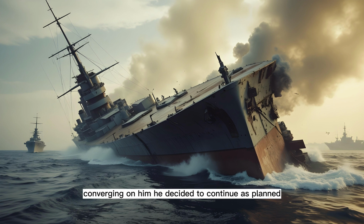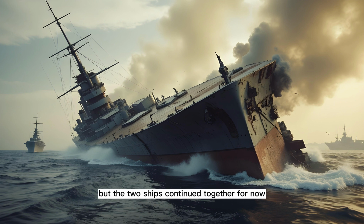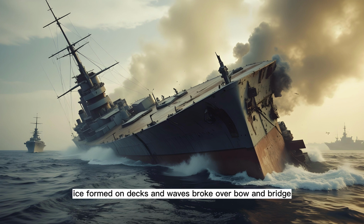He decided to continue as planned, but ordered Prince Eugen to sail ahead and conduct independent operations against Allied shipping while Bismarck drew the Royal Navy's attention. But the two ships continued together for now, under the veil of mist and cloud. The weather was worsening. Storms lashed the sea and visibility dropped. The cold was bone deep. Ice formed on decks, and waves broke over bow and bridge, but radar pulses pierced the gloom.